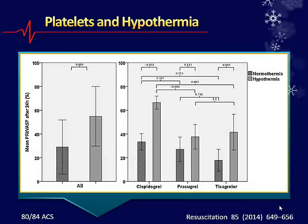This is a study published this year in Resuscitation comparing 80 patients with normothermia and 84 patients with hypothermia arriving due to ACS and cardiac arrest. As you can see here also, there is a big difference in the aggregation during normothermia on the left side and hypothermia on the right side, with patients having hypothermia with a low level of inhibition of platelet aggregation.